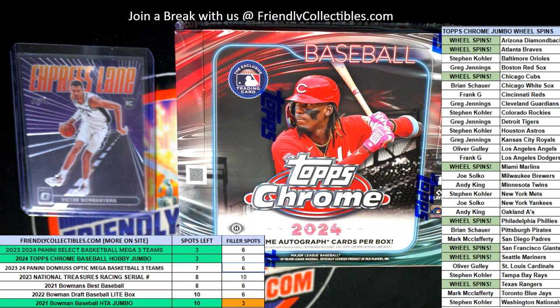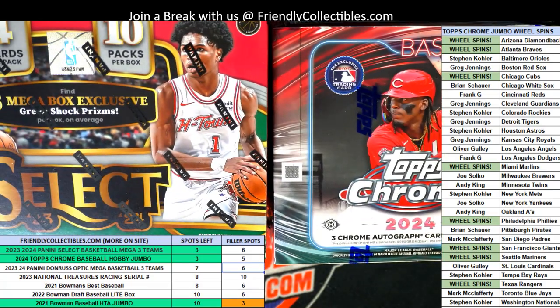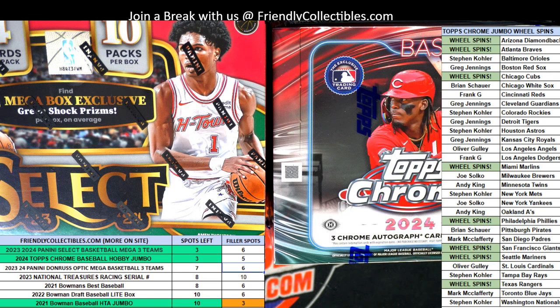All right, so yeah, man, we're getting ready for a Select. That's got a couple spots left in there, and it is these green shock prisms that we're looking for now in our next break. And it could be the Topps Chrome, or it could be this one right here. Three left. Green shocks.